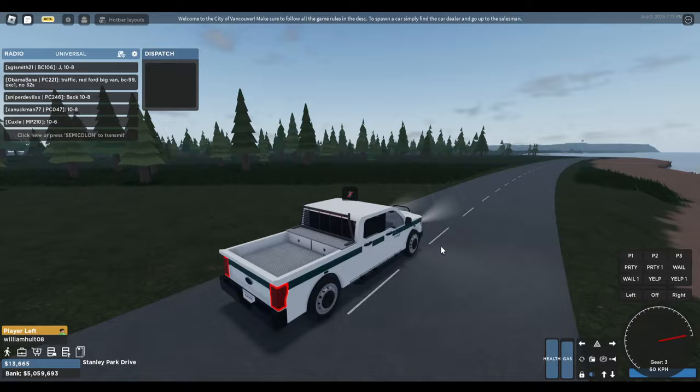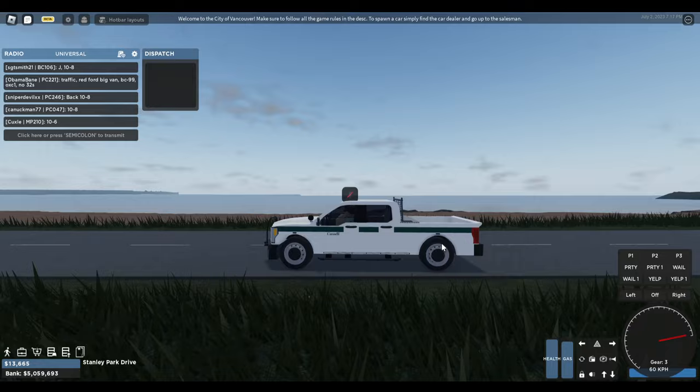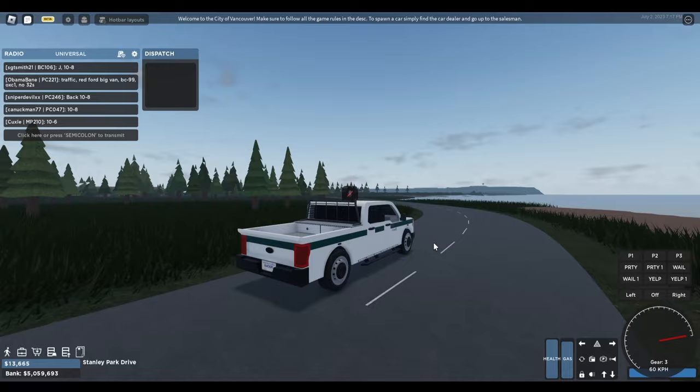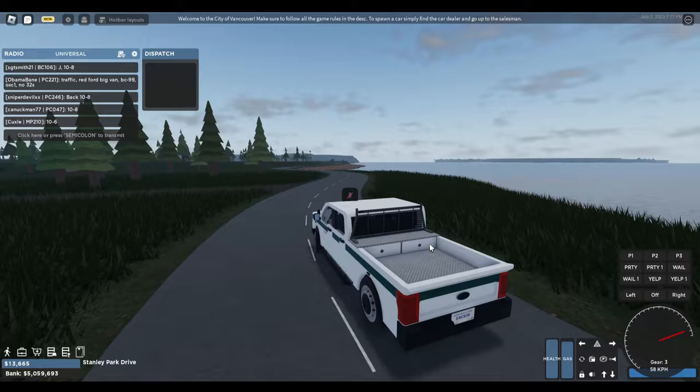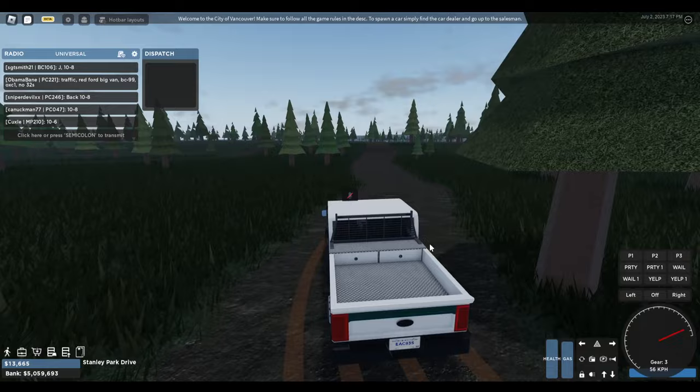And really looking forward to this patrol in the F-350, one of my favorite trucks in real life, actually. Nice. This is a Super Duty too, so it's pretty nice to drive around in it. Oh yeah, I like the toolkit. The toolkit at the back too is a really nice touch. So absolutely, the developers did a really good job on this vehicle. Absolutely. It's going to come in clutch when we're doing some off-roading throughout the park too, if we need that power to get up hills.